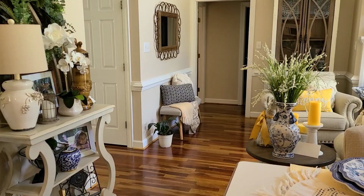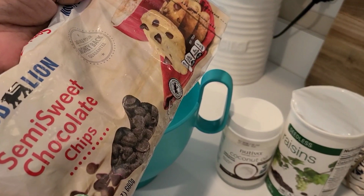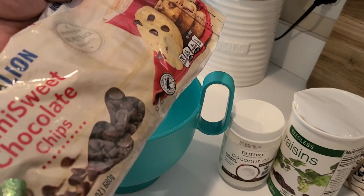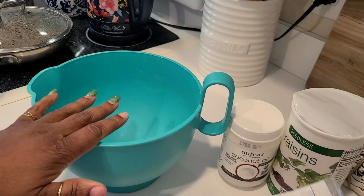All right, y'all, let's make something sweet to eat. Oops, I got the camera turned around. Okay, y'all, I'm gonna make these raisinettes, homemade raisinettes, real simple. And guess where I found it? Of course, TikTok. So we're gonna just take some of these semi-sweet chocolate chips, put it in a bowl.